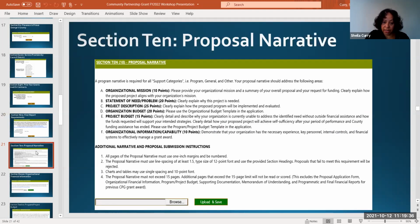This is section 10, which is your proposal narrative. Those are all the requirements for your proposal: organizational mission, statement of need, project description, organization budget, project budget, and organization information and capability. It just has all the requirements. So this one, you will write up your narrative and you will browse and save and upload it here, okay? These requirements have been the same for several years, so nothing really has changed here.